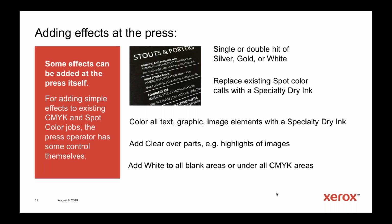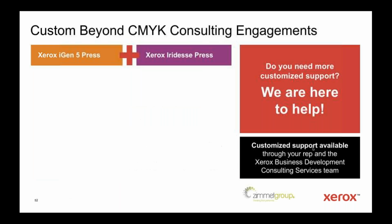Similarly, there are some adjustments that can be made right at the press to color all text, all graphics, or all images with a specialty ink, to add clear overlay over specific elements in the file, or to add white underlay under certain areas of the file. So these are fairly straightforward additions. They would not allow for the kind of more complex implementation like in that CAB document that Nikki took us through. But if you have a fairly straightforward document with, you know, just square photos and you want to add some clear overlays over them, you may be able to do that with these types of on-press adjustments without having to go back upstream.